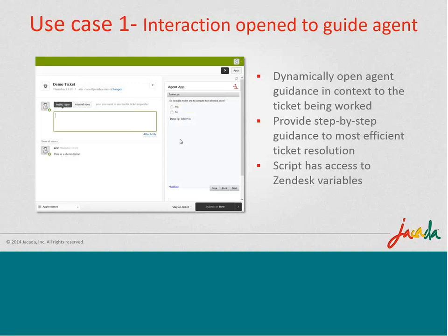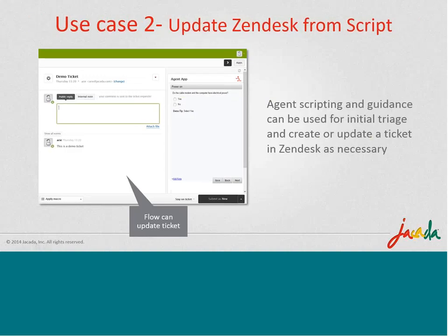And again, when you've got increasingly complicated support environments, this step-by-step guidance can really do wonders for introducing efficiencies into that process. You can go in reverse. You can also update your ticketing system from the guidance.